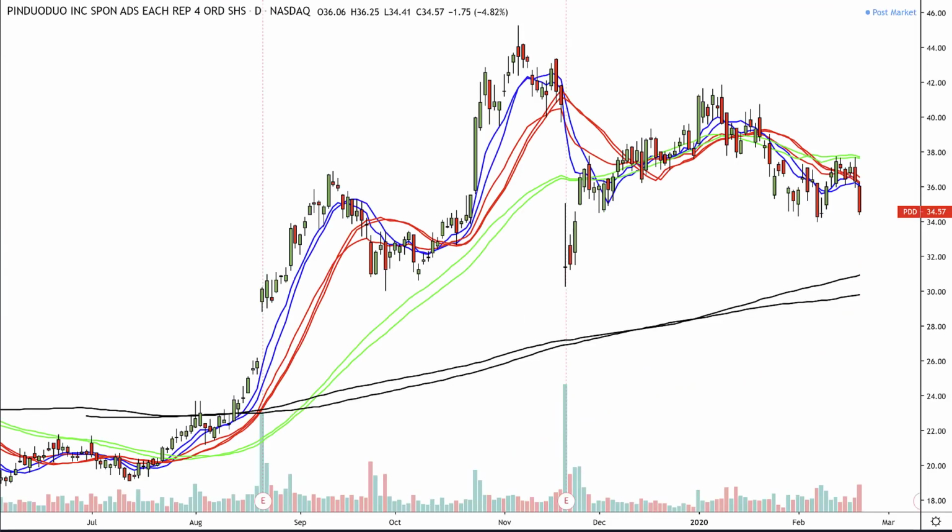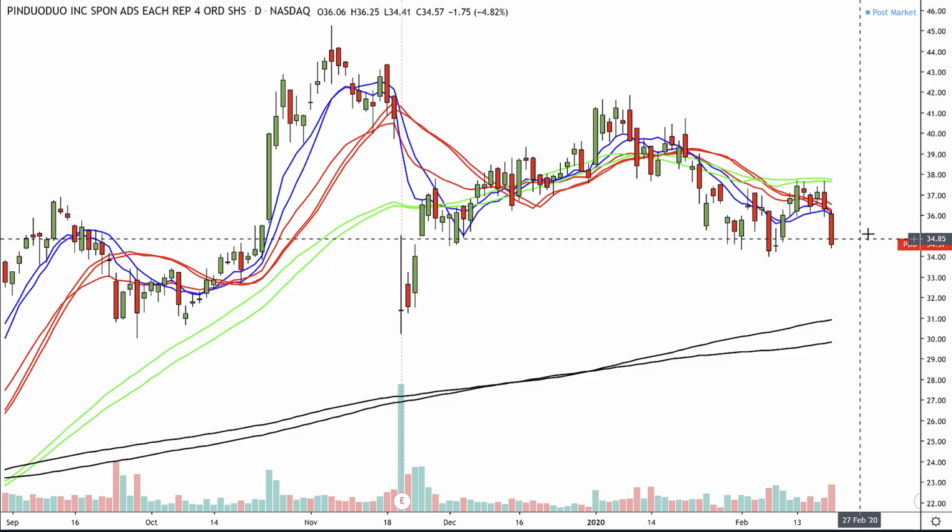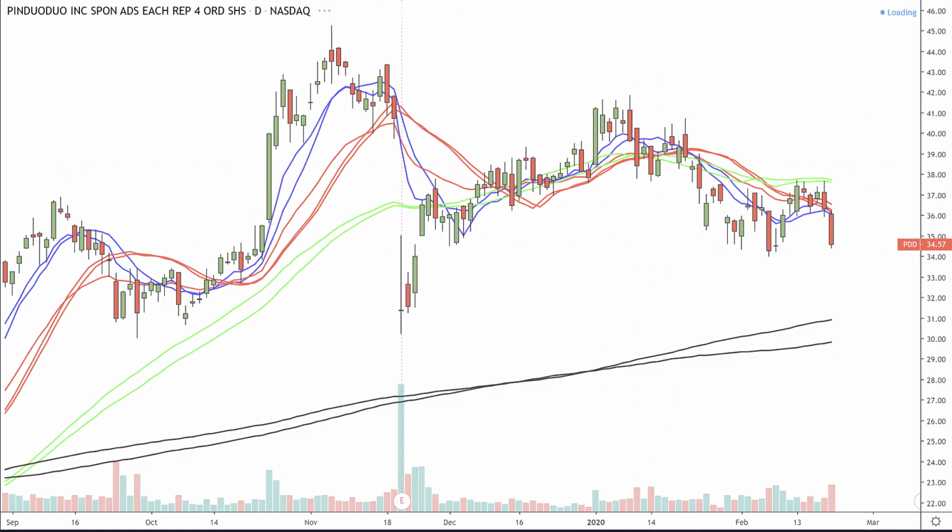I was going to short this today, really disappointed. It didn't wait for me. Stocks should wait for me, but this one I was going to call today short under 36. It already dropped to 34.50. So I already missed that trade. I can't do it anymore. Too late to do that.